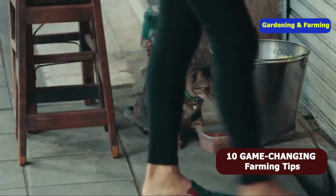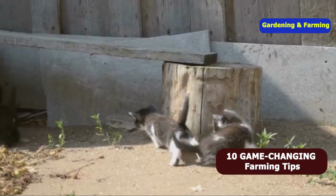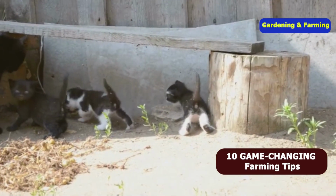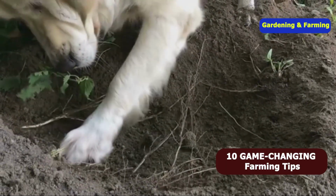Positive reinforcement is key here. When they use their designated area, offer praise, a treat, or some playtime. Over time, many cats will learn that this is their place to dig to their heart's content, leaving your garden beds relatively undisturbed. It's about channeling that instinct, not trying to suppress it entirely.